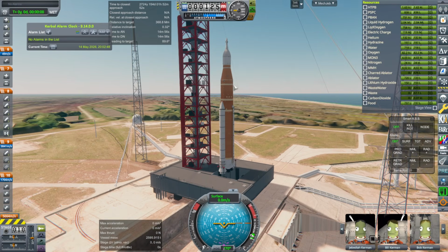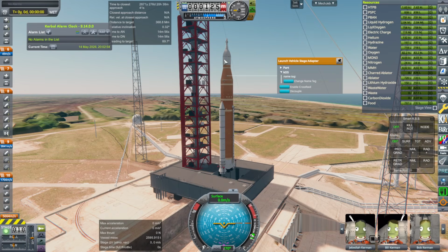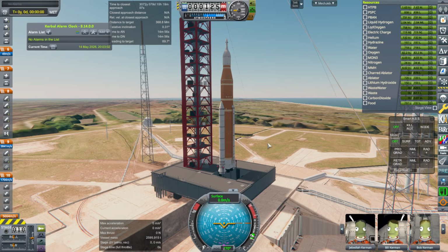But the fact of the matter is that, especially since the SLS core stage boosts them up, the ICPS can certainly just send Orion over to the moon. That's not a problem. So why do they do it with the service module? Well, there are a few reasons, and I'll get to that once we get to orbit. But first, I wanted to talk about how the launch window is set up.